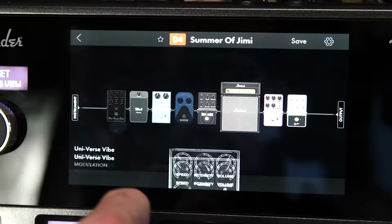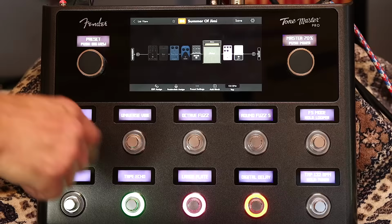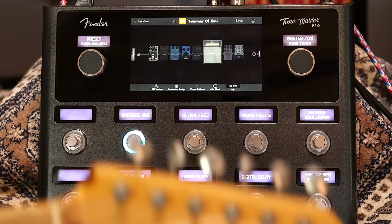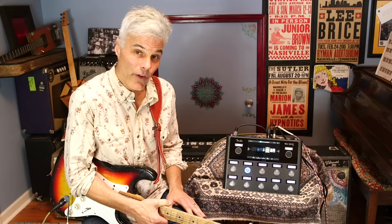So once you got it where you need it, exit, and then you can turn it on and off as you want. Or any of the other effects. It is just, it's like having your pedal board right there. Now, say you want to try the Univibe at a different place, like put it in front of the amp. No problem. There you go. And you can actually really hear the difference. So talk about ease of use.